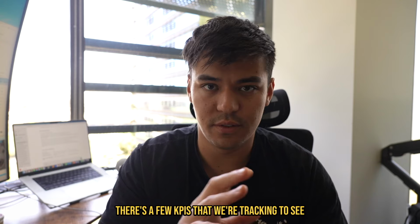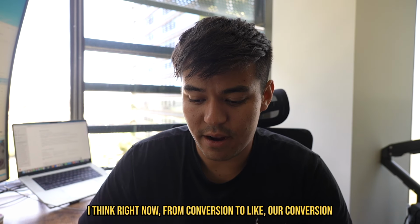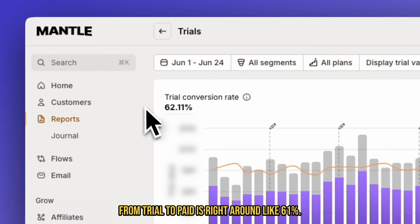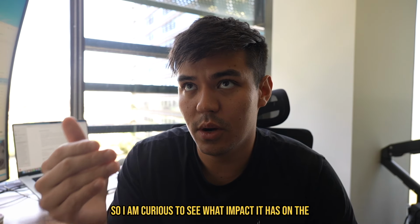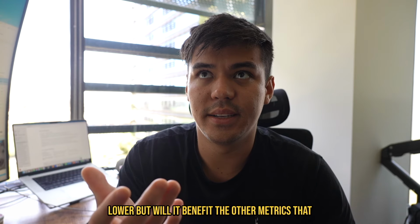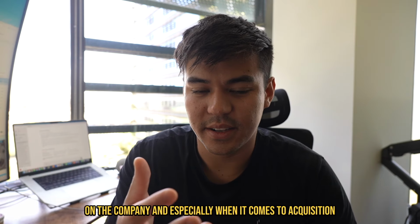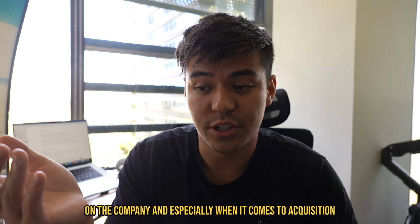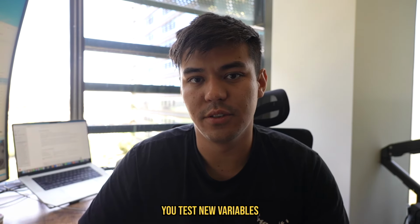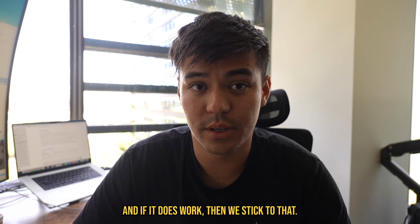It will be an interesting test. There are a few KPIs that we're tracking to see whether this is beneficial for us long term. Right now, our conversion from trial to paid is right around 61%. I'm curious to see what impact it has on the conversion rate itself, which will definitely be lower, but will it benefit the other metrics we're looking at that also have a significant impact on the company, especially when it comes to acquisition? I don't know how I feel about it. I'm a little indifferent, but ultimately that's the name of the game. You test new variables, you come up with a thesis, you try things out. If it doesn't work, we go back to the way things originally were. And if it does work, then we stick to that.